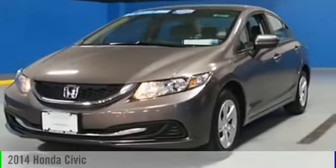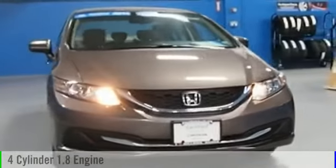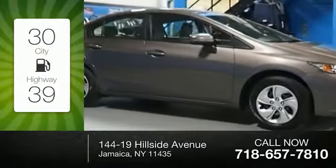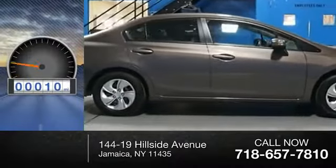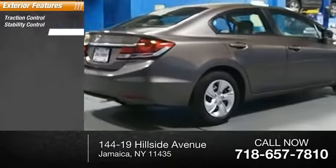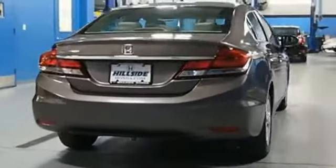2014 Civic. This vehicle is powered by a front-wheel drive, 4-cylinder, 1.8-liter engine, and comes with a continuously variable transmission. Great fuel efficiency saves you money by requiring fewer trips to the gas station. This vehicle has less than 20,000 miles. Here are some of this vehicle's great options: traction control, stability control, daytime running lights, intermittent wipers.